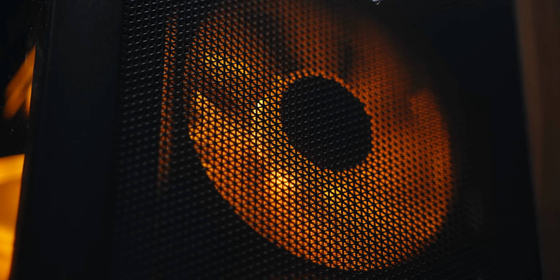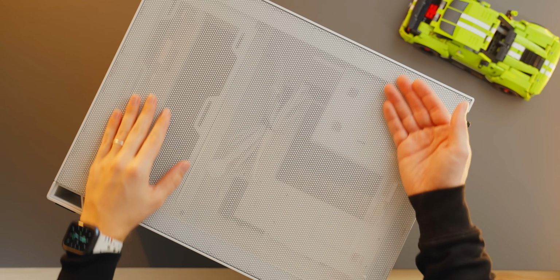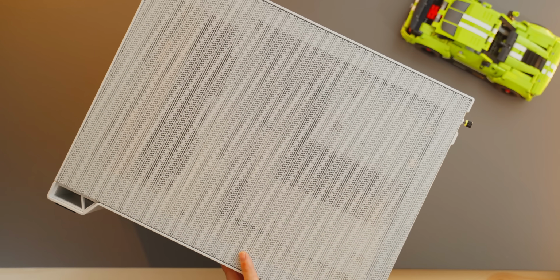But man, do I love this ventilation pattern, especially the full mesh back panel that looks awesome. That is, if you don't mind how transparent it looks from the other side. So if you don't have anything populated on that side intake, it's kind of a gaping hole throughout your enclosure.